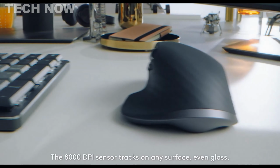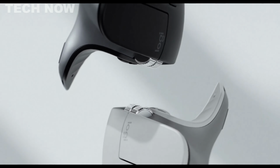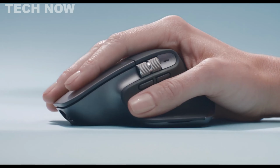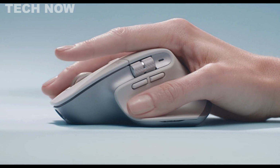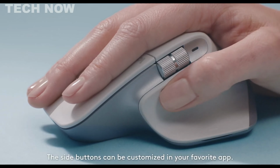Connectivity options are diverse, with the ability to connect to up to 3 devices simultaneously using the Logitech dongle or Bluetooth LE. The mouse features 7 programmable buttons, including a versatile scroll wheel with 2 different scrolling styles, providing users with customization options to streamline their workflow.